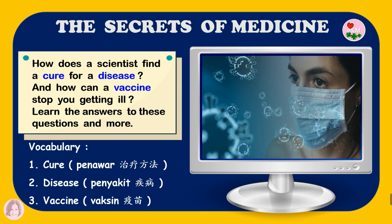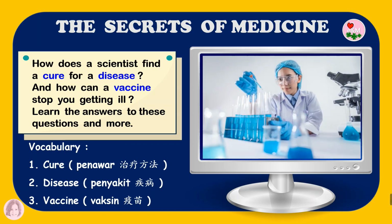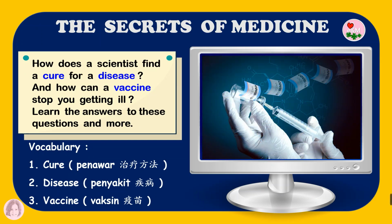And just like now, COVID-19 is continuing to spread around the world. Scientists have cracked the code of the coronavirus and developed several safe and effective vaccines. We hope that the pandemic will come to an end as soon as possible so that we can get back to normal lives.